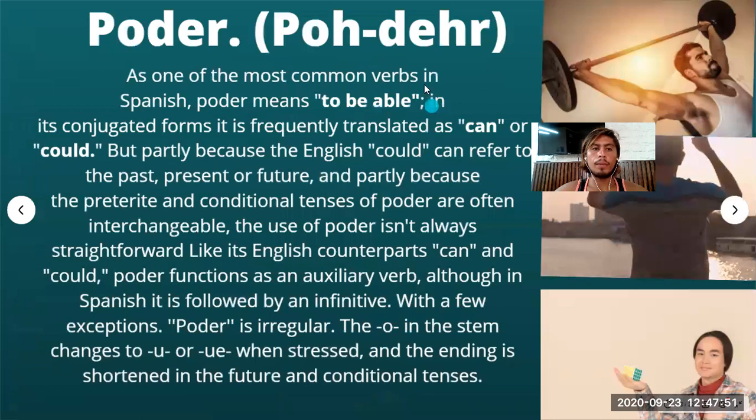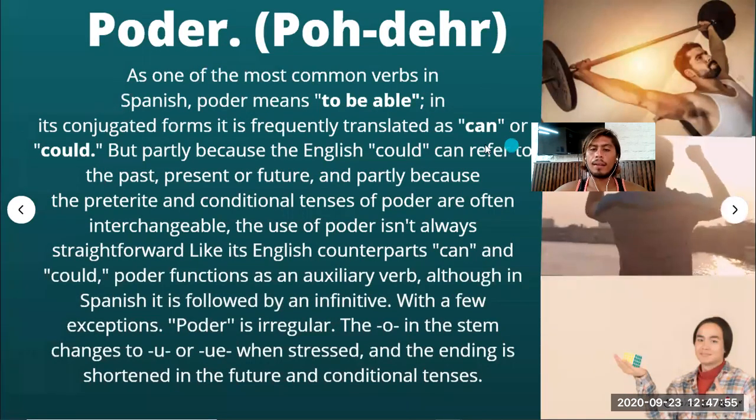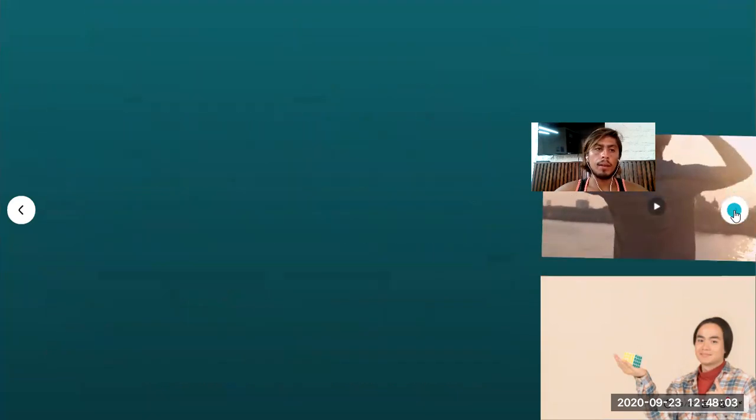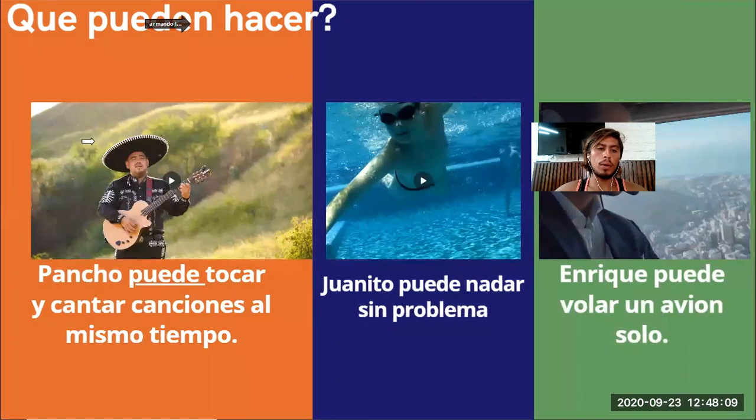And then we have the verb poder. So poder is like saying can or to be able to. Normally it's conjugated with a U and an E. So let's take a look at some examples. Poder. ¿Qué pueden hacer? Now it ends here in an N because I'm referring to plural. ¿Qué puede hacer Pancho? ¿Qué puede hacer Juanito? ¿Qué puede hacer Enrique?